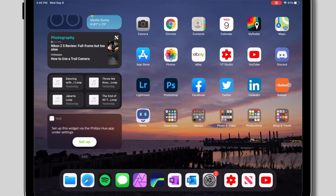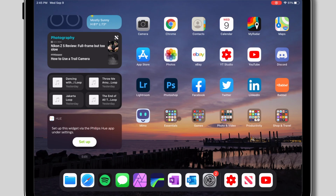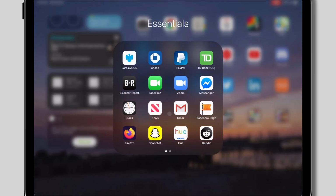Babbel is something that I use quite a bit as well because I'm trying to learn Espanol, so I go in there and do that like a few minutes every single day. Mimo is a great app if you want to learn code. I've been doing just the little things, but the free program here actually teaches you quite a bit, so you can learn the basics of code and then some if you want to start learning things like that. I have Essentials. I have quite a bit of apps in here.